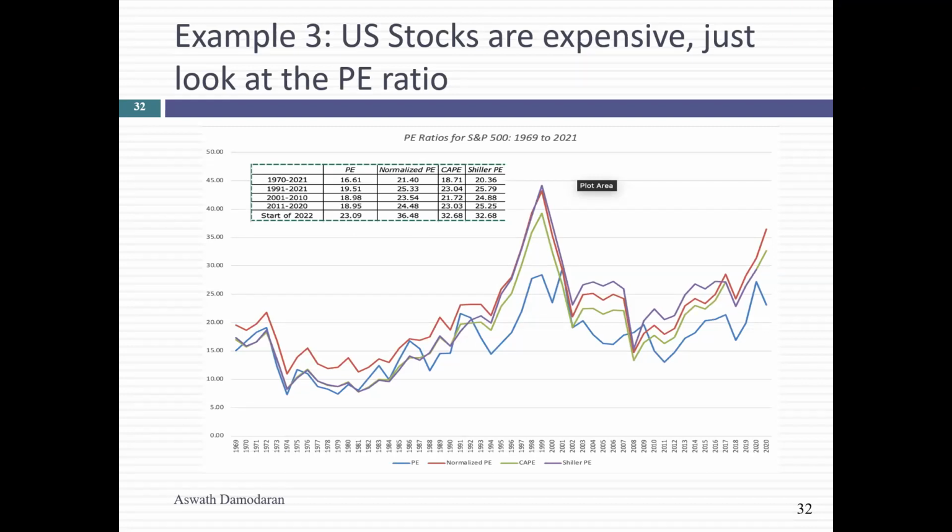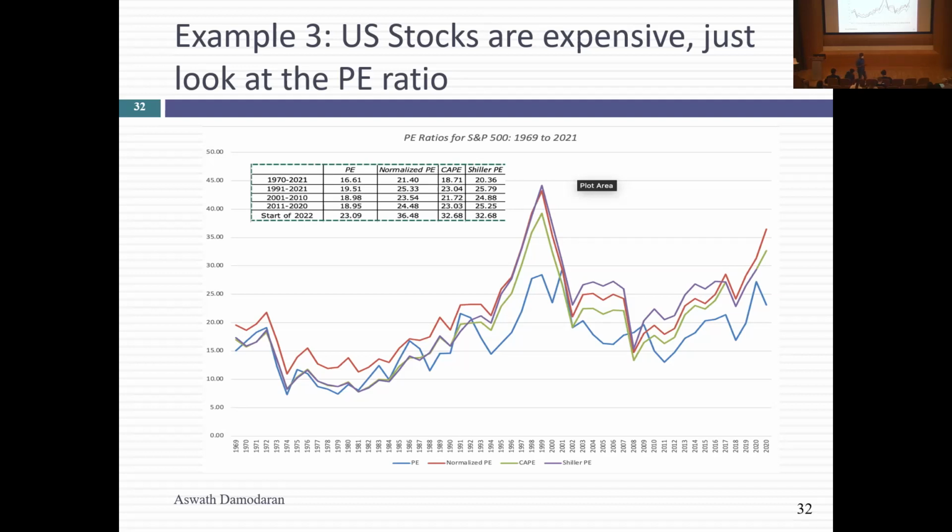Let's move forward. Over the last 15 years, one of the most common refrains I've heard from so-called market experts is stocks are overvalued. And the basis for that argument is very simple. They compute a PE ratio for the market, the S&P 500. They compare it to what the PE ratio used to be in the past, and it becomes a slam dunk. In fact, let me back it up. At the start of 2022, the PE ratio for the market is 23.